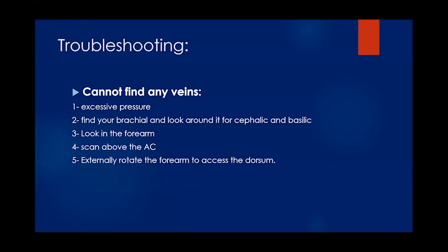Common problems that we encounter during the insertion or during scanning is that we really cannot find any veins. This usually happens because of excessive pressure. With ultrasound machines, even on an adult, sometimes very gentle pressure can completely occlude the vein. Now, take this into a 23-weeker, a very gentle pressure will completely occlude the vein. So you need a good amount of gel above the vein to prevent it from collapsing.